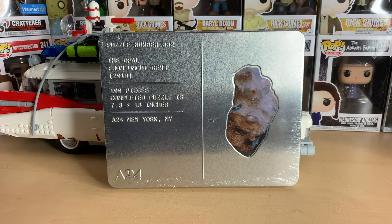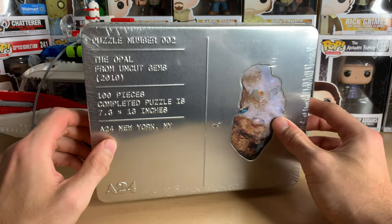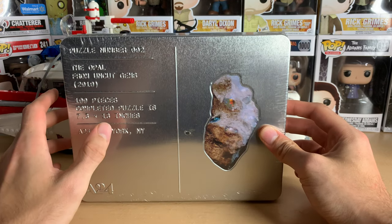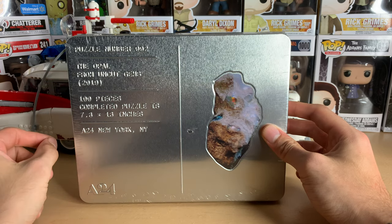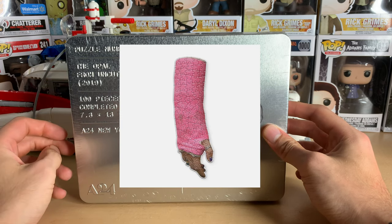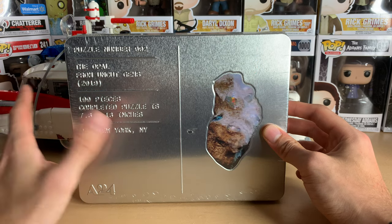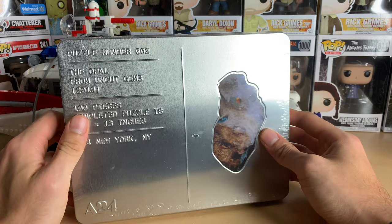And A24, the crazy company that they are, they have the coolest merchandise. And man, they have some unique items, but this is something else. They put out, just totally out of nowhere, three puzzles. This is puzzle number two, the Opal from Uncut Gems. The other two puzzles, I don't know which is one, which is three, I forget, but the cast from Lady Bird, and then also, spoilers from Hereditary, I won't say what it is, but it's a very interesting choice. But this is awesome, I love this.